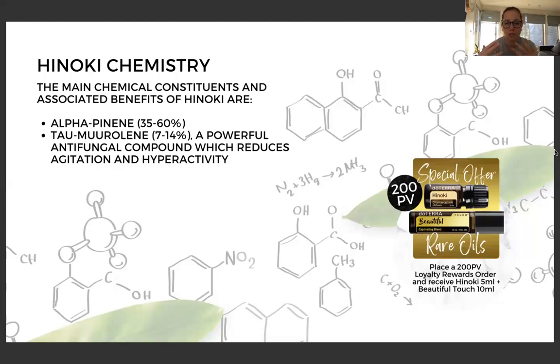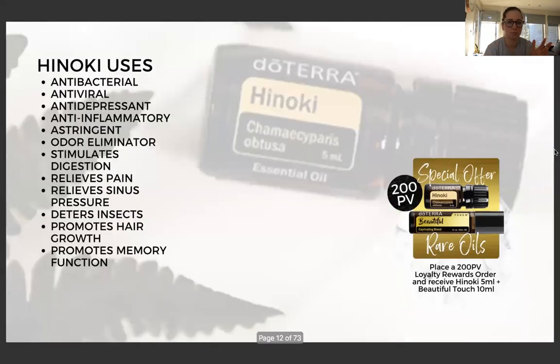So here's a little bit about the chemistry, and it's important just to know a little bit about the chemistry. I know that not a lot of you are interested in these diagrams, but just to know, well, if it's got a lot of alpha-pinene in it, it's going to be really calming, centering. If it's got antifungal compounds in it, what's that going to do? And in particular, this oil will reduce agitation and hyperactivity. All right, I could have done a slide for every single one of these, but I'm trying to keep this succinct. Hinoki uses, okay, there you go. There's all the ways you can use this incredible oil when you get it.